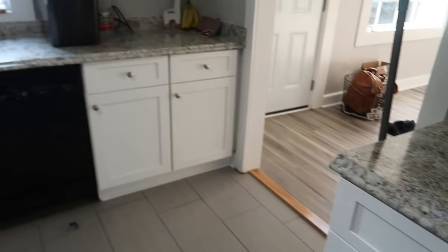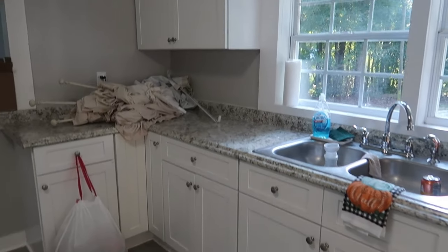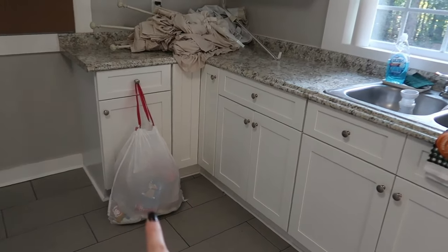So nothing's really organized yet. I'm just trying to throw everything in here. I've got all my curtains up here on the counter. I don't have a trash can here yet, so I'm just using this trash bag.